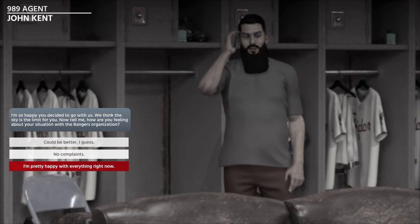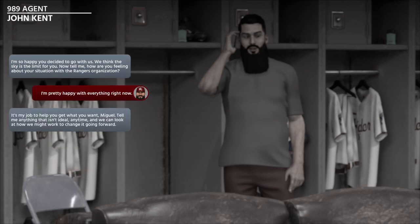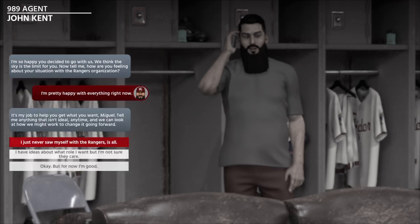A savvy agent will engender confidence in his client. Confidence that he has a world of possibilities at his fingertips.